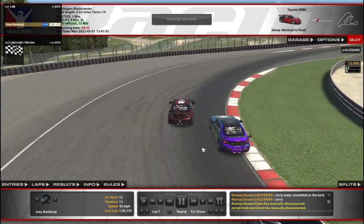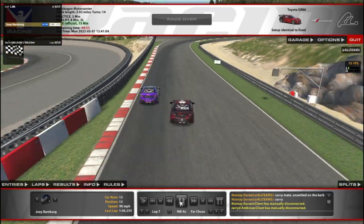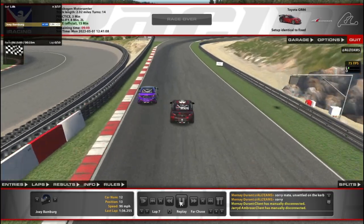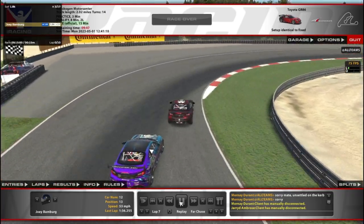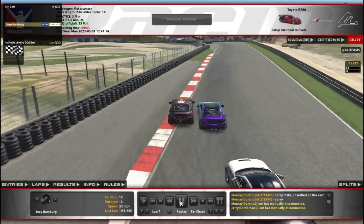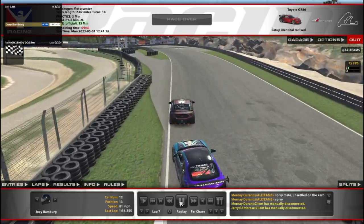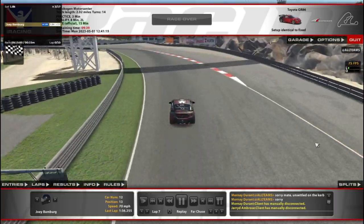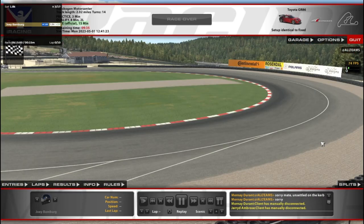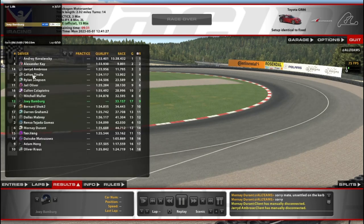No idea where that guy's going. We're doing slide jobs on road courses again, I guess. They are doing full contact racing, I see. And that's it. All right. Not too much to see. We got ourselves a P4.